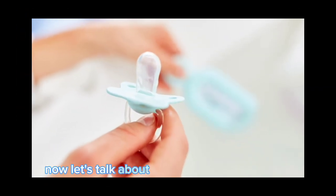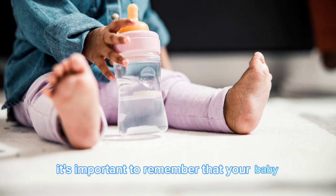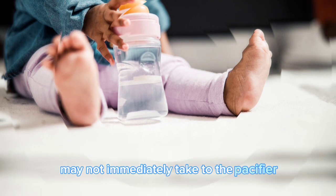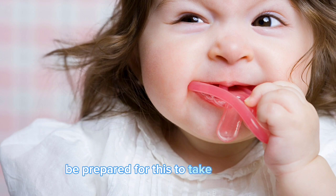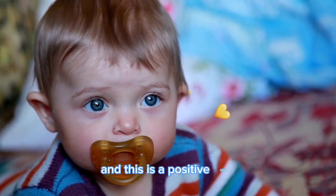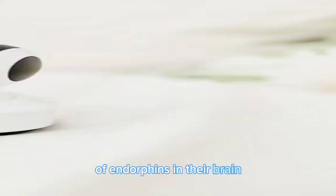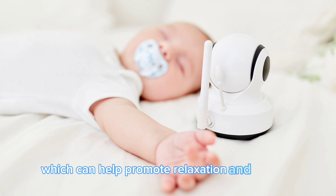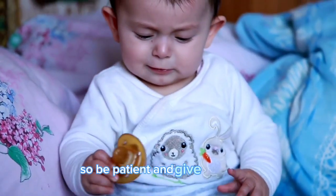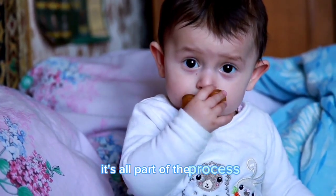Now, let's talk about an essential aspect of this process, patience. It's important to remember that your baby may not immediately take to the pacifier. Be prepared for this to take some time. They might start with some gentle sucks, and this is a positive sign. Gentle sucking can actually trigger the release of endorphins in their brain, which can help promote relaxation and comfort. So, be patient and give your baby the time they need to get accustomed to the pacifier. It's all part of the process.